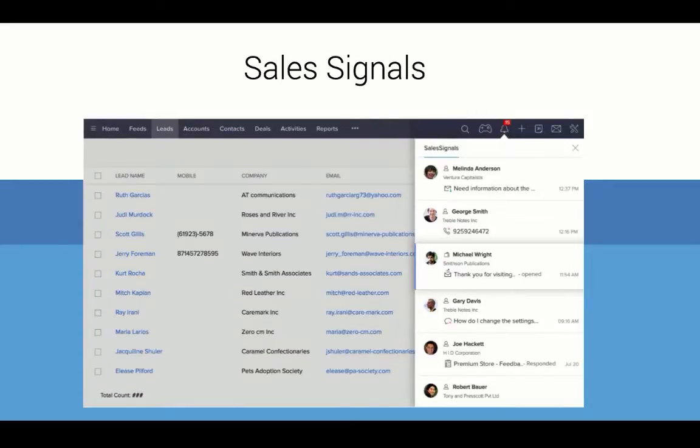Sales Signals lets you have real-time notifications. So, you get a notification as soon as your email is opened or the links in your email have been clicked. Also be notified when they reply so that you can come up with instant follow-up actions. Add notes, tasks, and reply to emails as and when you view your emails within Sales Signals.